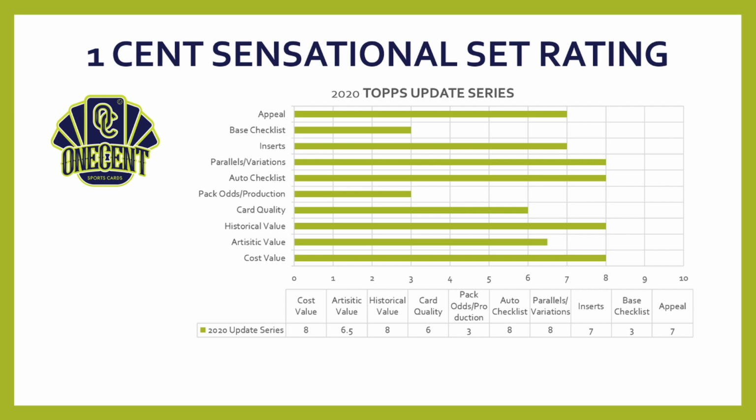The historical value, I still have to give Topps Update Series its due credit. Historically, Topps Update Series carries a lot of value. I'm going to go ahead and give it an 8. And then with artistic value, I'm going to go ahead and give it a 6.5. I do like the 2020 card design. There's some flaws with it, but I like what they've done with the patches in this set in particular.